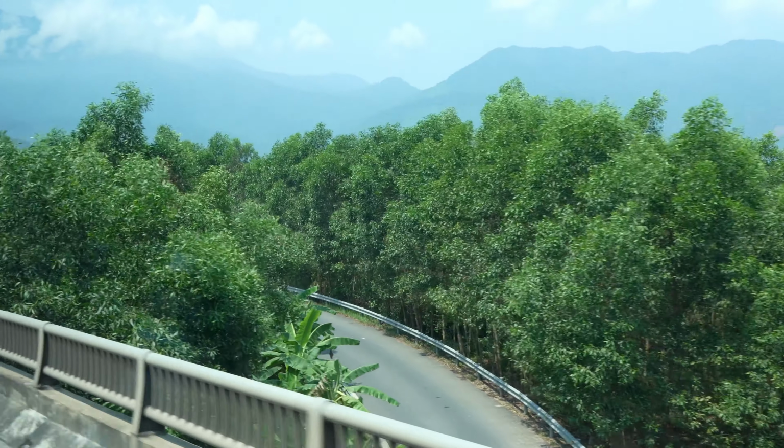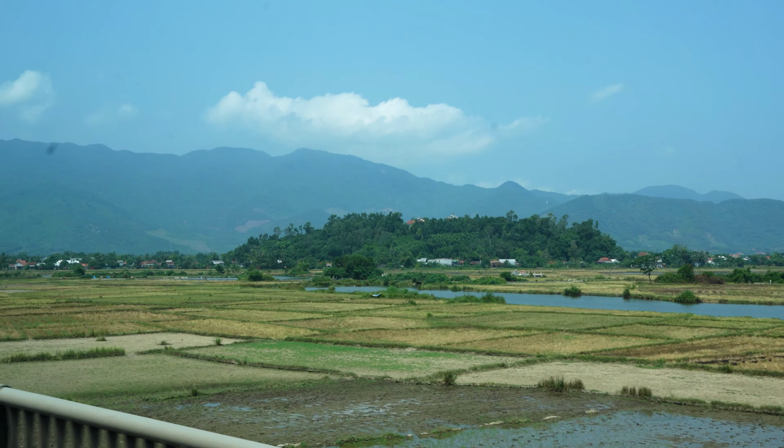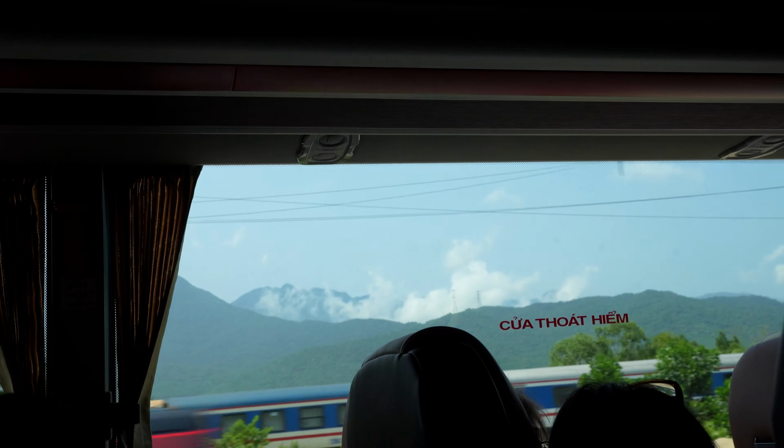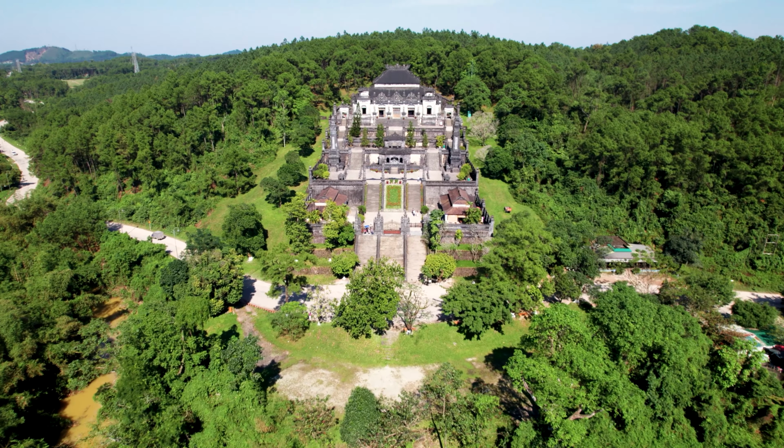We still have about half the drive left, and it is so gorgeous. Past rice paddies, lotus ponds, and cloud-covered mountains. And Ivan slept through all of it until we made it to our next stop, our first historic site of today's itinerary.